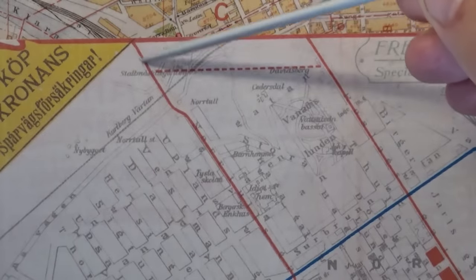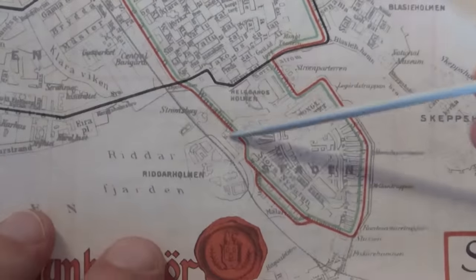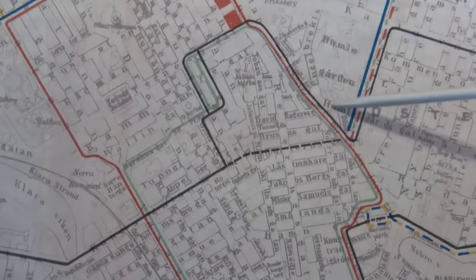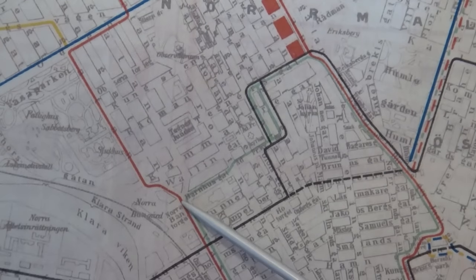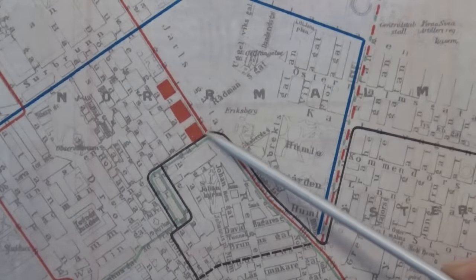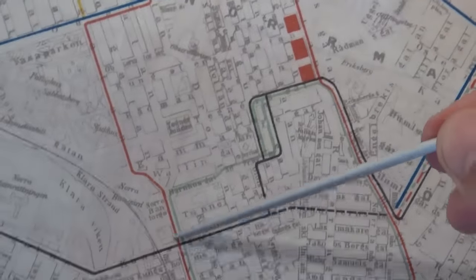Let's continue with line number 3. This one. It follows a lot of line number 1. You can see line number 1, the circle line goes like this. So I will not trace it south of this point or south of this point. But I will trace this part here and this part here.